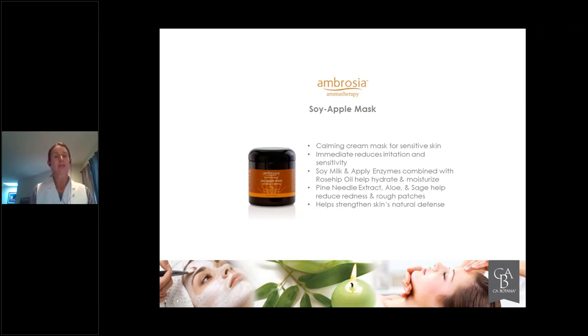I would say that the honey almond is excellent for more of your mature, maturing, and stressed skin. Soy apple. So this one is going to be more of a strengthening mask, and this is going to be something that's great to drop inflammation and redness.